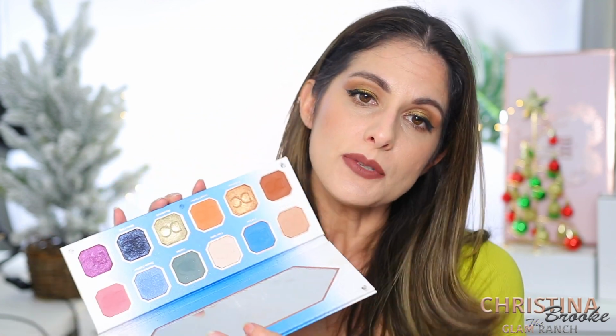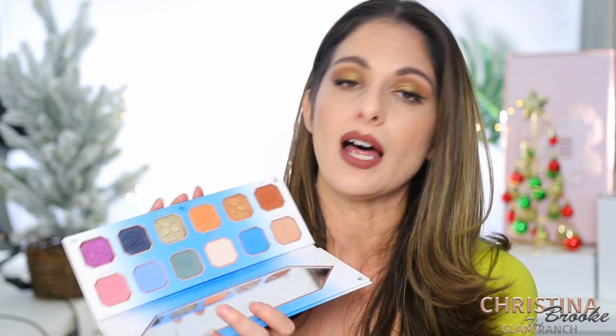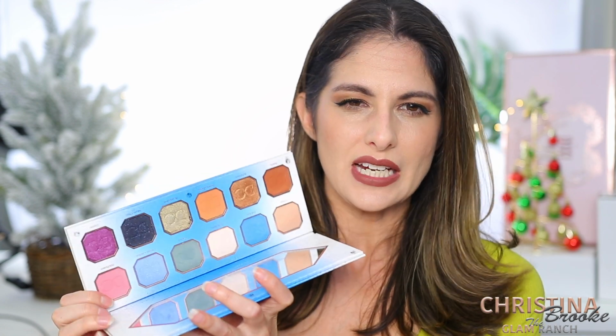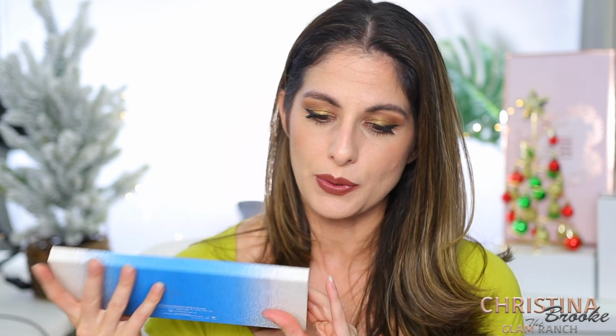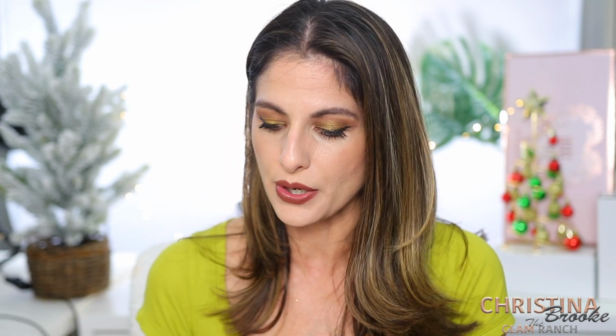I mean, there are some shades in here that I have, but a lot of these I don't. They're very unique, and even the textures of some of them are super cool and really, really perform awesome. So this one I am super happy with, and I would have definitely repurchased it a million times.